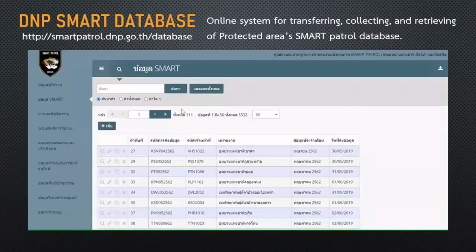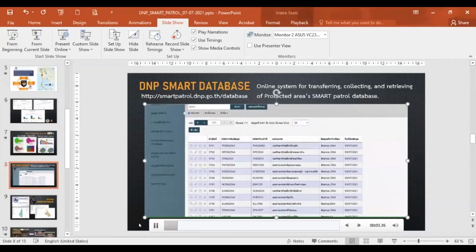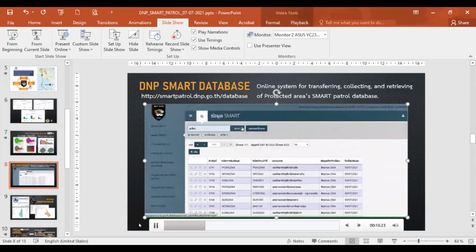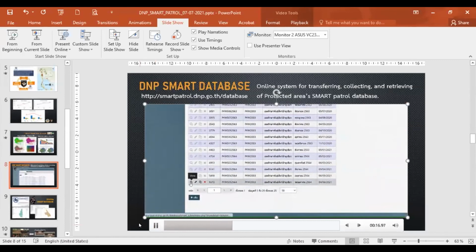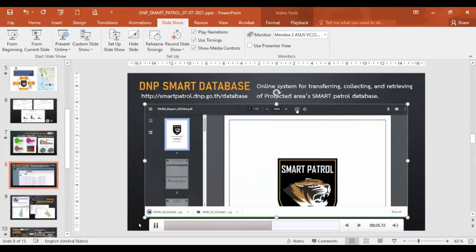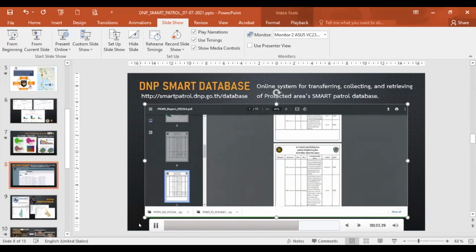For the large amount of SMART data, DNP has created the DNP SMART Database online to hold it. It is an online system for submitting and storing SMART data, currently used by at least 213 protected areas nationwide, to submit and retrieve data.